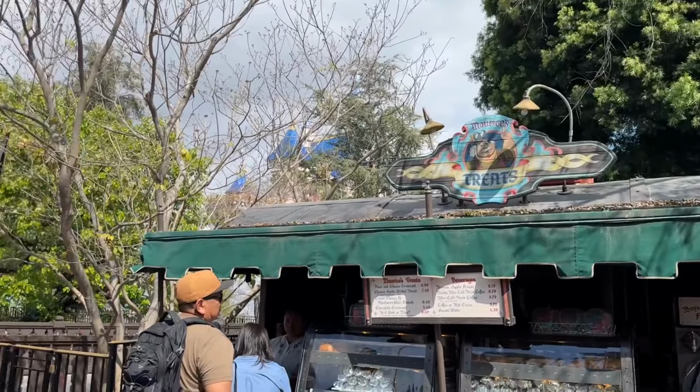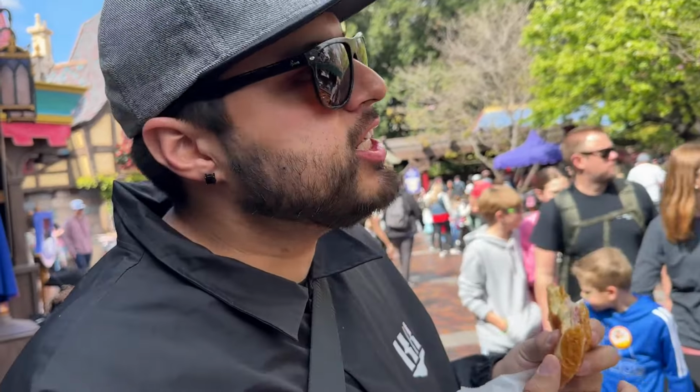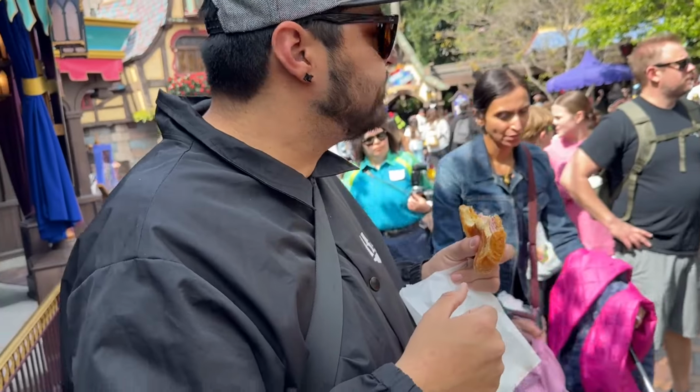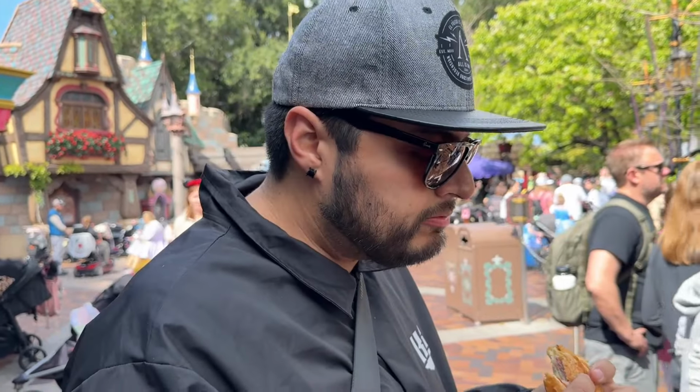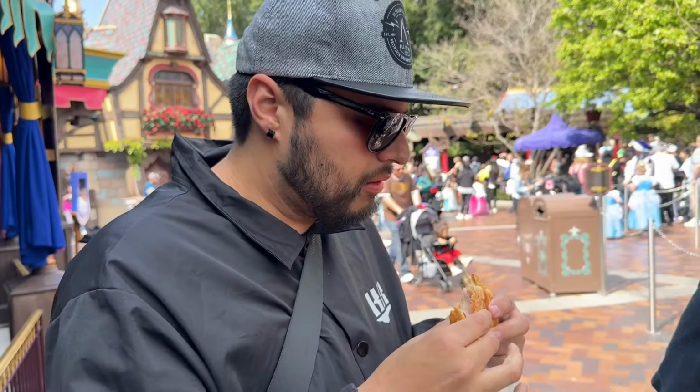Two fire. My boy Villain just got the, what is it, ham and cheese croissant? Ham and cheese croissant for $6.99 here at Maurice's Street. He gave me a piece. That is five fires, that's my friend. Really good breakfast item. If it had an egg, it'd be just insane. Nice and warm. The sauce, it's like a mustardy kind of sauce that gives it a really good flavor. Yeah, that's worth it.